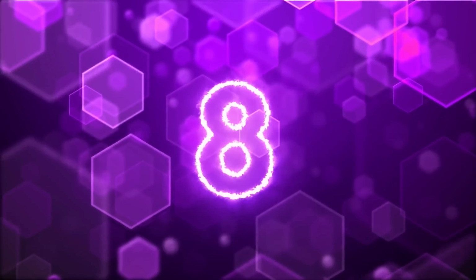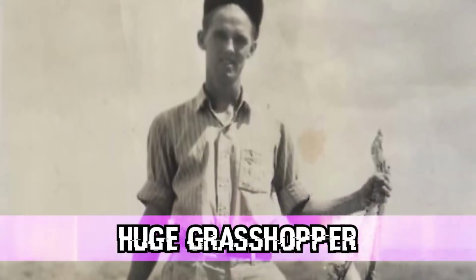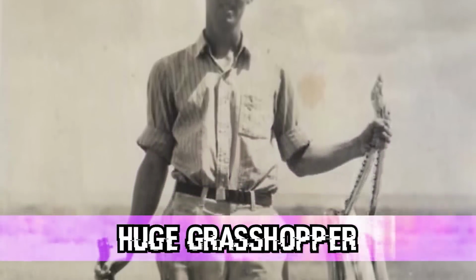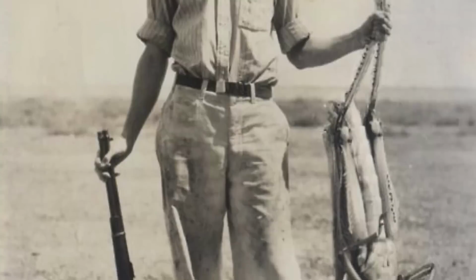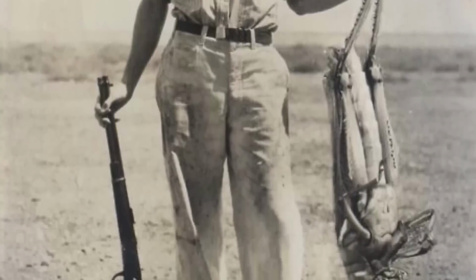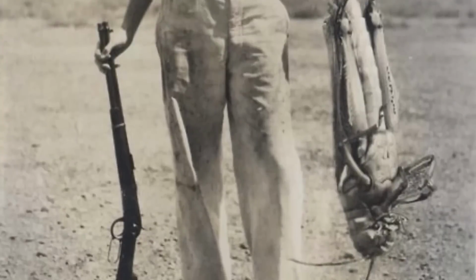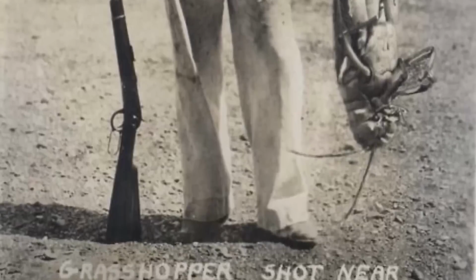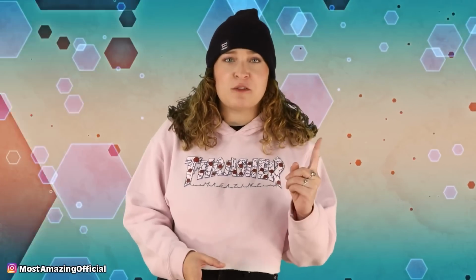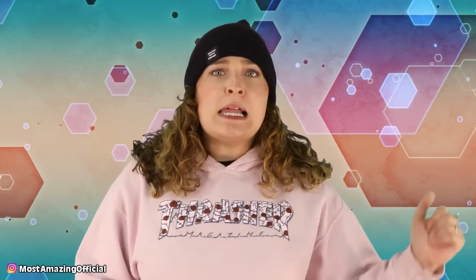In our number 8 spot today we have this huge grasshopper. This photo is allegedly undoctored, or at least that's what people once believed, but as it turns out, this photo actually comes from a line of joke postcards. Thank God. Apparently it was a hilarious hit back in the day to create postcards depicting a super ungodly large kind of grasshopper, like the kind that would make me line up first for a trip to Mars if I saw one hopping around here on Earth. Or should I say, leaping.